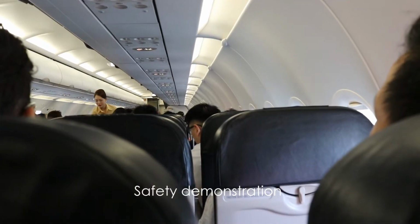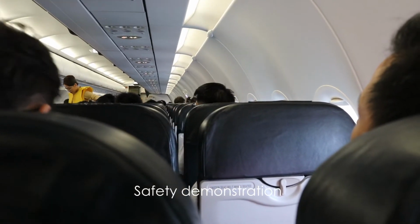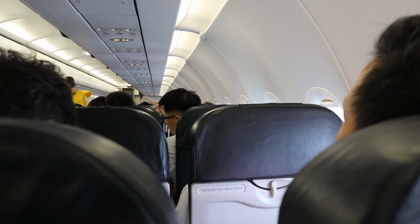Your life vest is under your seat. To use it, slip the vest over your head and bring the waist strap around your waist. Connect the clip.